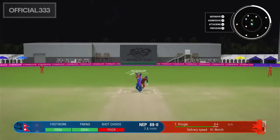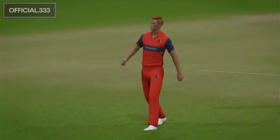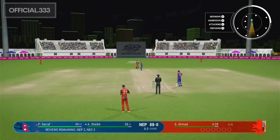Over. Nepal are 88 for none. You wouldn't have thought the power play was over by the way the batters have kept going on with it. They're well above the required rate.